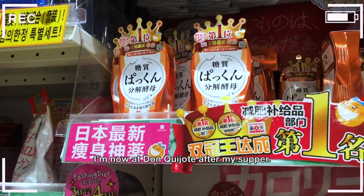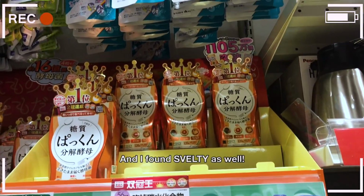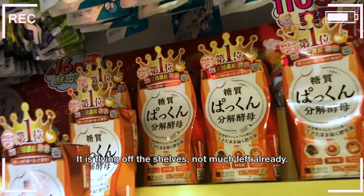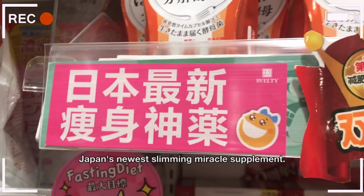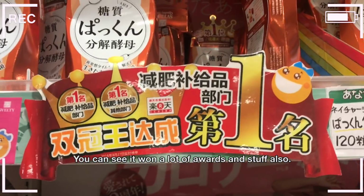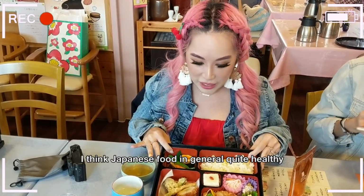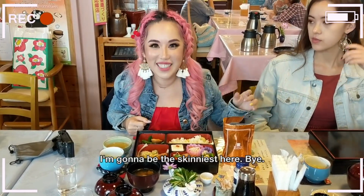I'm now at Don Quixote after my supper, and I found SVELTY as well. It is flying off the shelves, not much left already. That's a lot of them have been sold. 日本最新瘦身神药. You can see it won a lot of awards and stuff also. Wow, very carb heavy. I think Japanese food in general is quite healthy, but still got carbs. I'm gonna be as skinny as here.